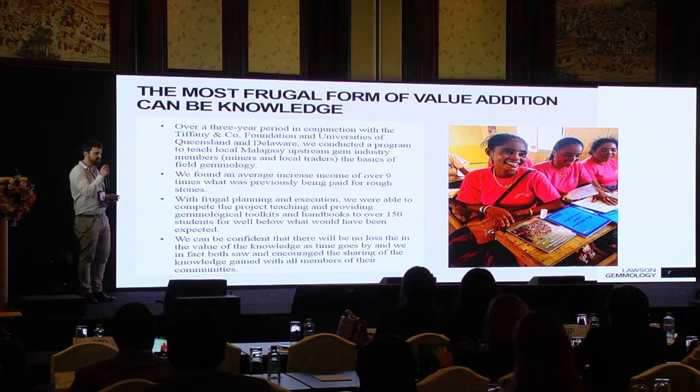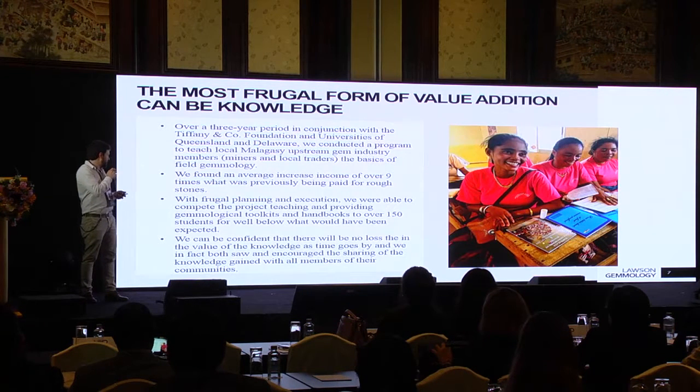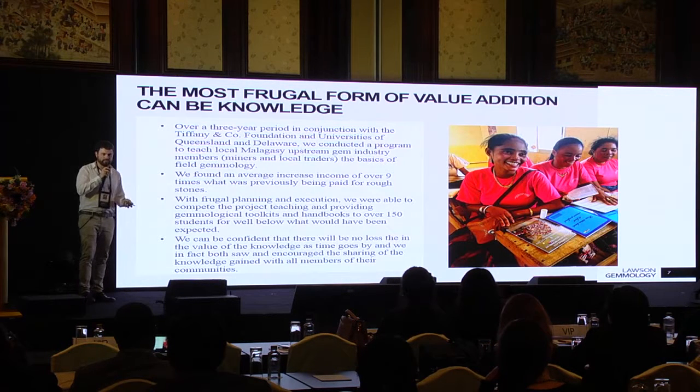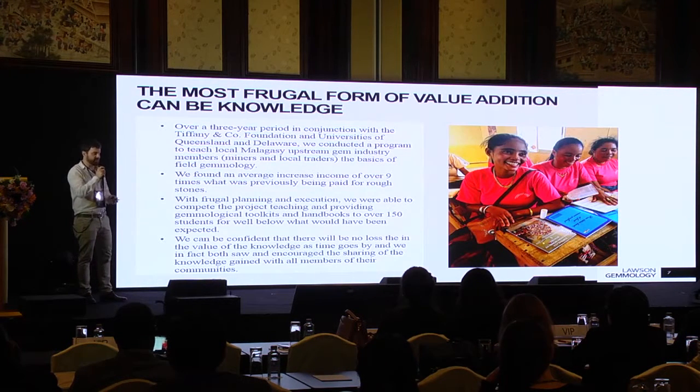They got the toolkits, they got the books, and this was all completed for about 10% of what you might expect such a project to be completed on, all through very careful planning and taking into consideration exactly what they needed, and essentially running it on a shoestring.